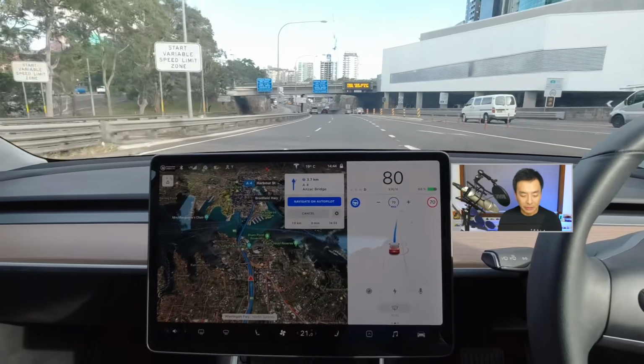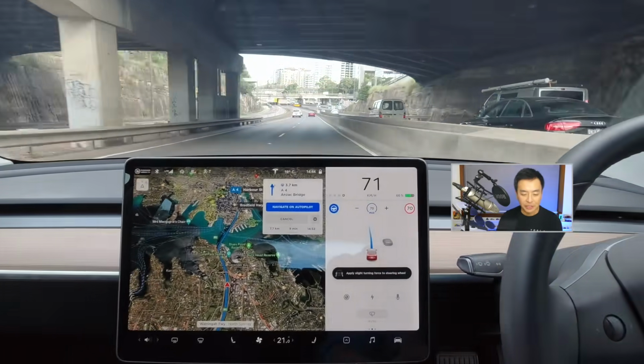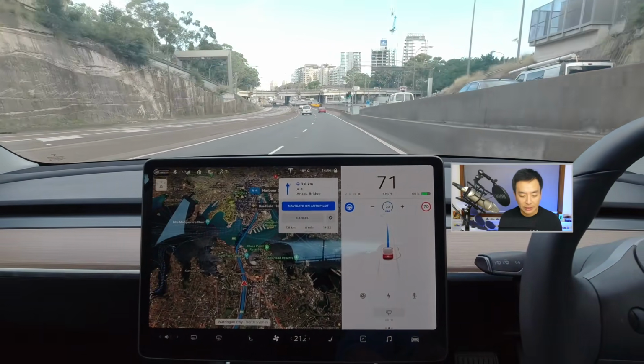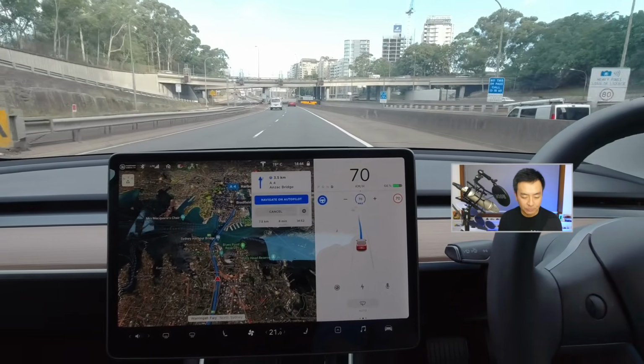Okay, so there I am matching the speed again at 70 kilometers an hour. See that lane on the right? That actually goes into the Harbour Tunnel. Had the car not merged by itself, it would have gone into the tunnel, whereas this surface road here goes onto the Sydney Harbour Bridge.